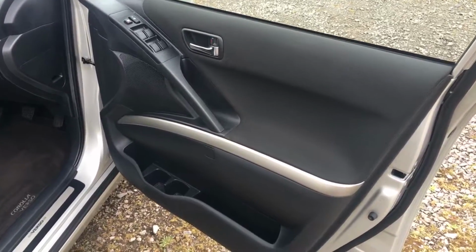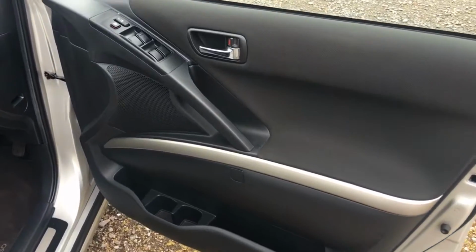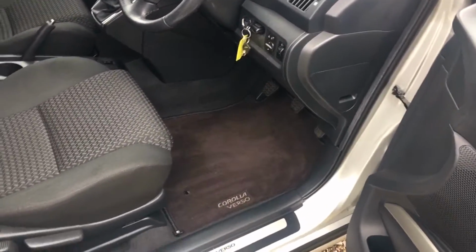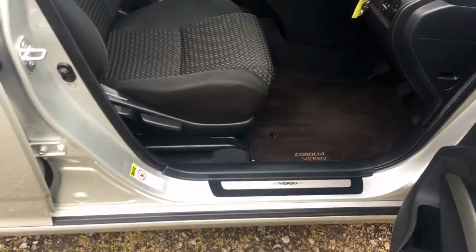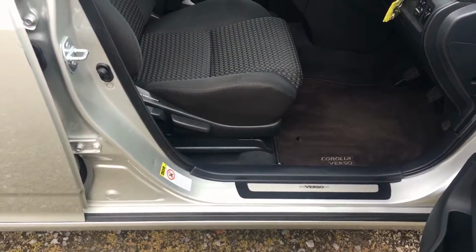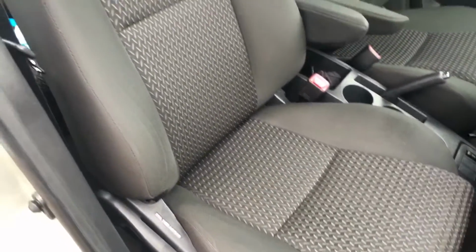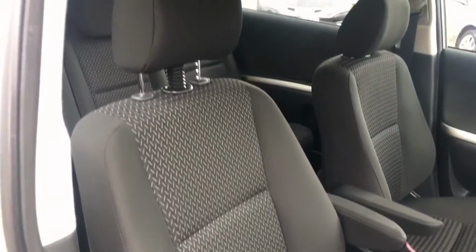Right, coming to the front of the car now, driver's door card again, really lovely condition there. Obviously the car benefits from a full set of original Toyota mats for this particular car. Sill area is all really nice. Driver's seat, as with all the other seats, in absolutely fabulous condition. It really, really is.